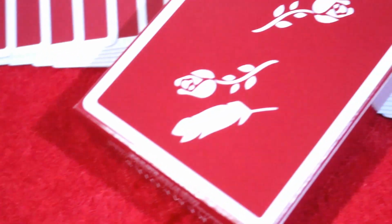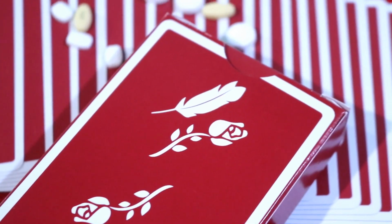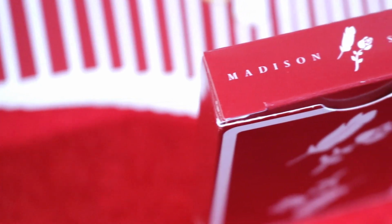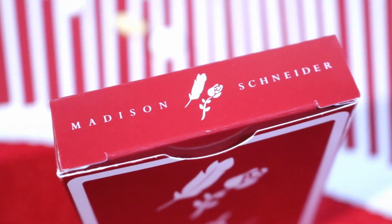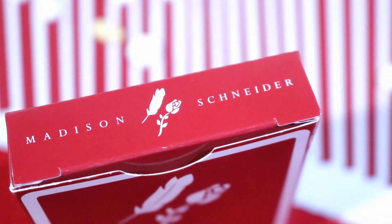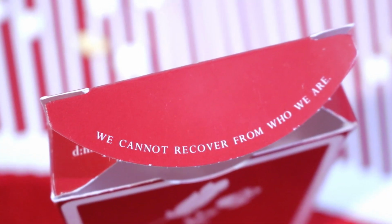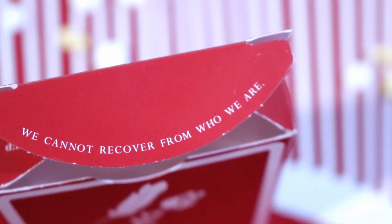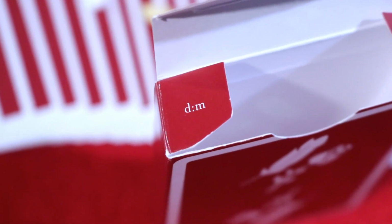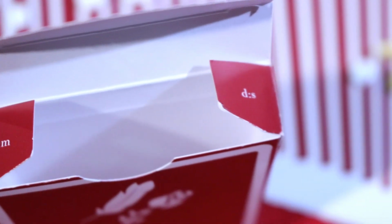The back of the tuck box features the back design of the cards, which we'll get into momentarily. There's no text font on the sides. On the top part of the tuck, it says Madison and Schneider with that same logo with the feather and the rose. On the inner part of the tuck flap, it says, "We cannot recover from who we are." Then on the inner flaps, there's a DM for Daniel Madison and a DS for Daniel Schneider.